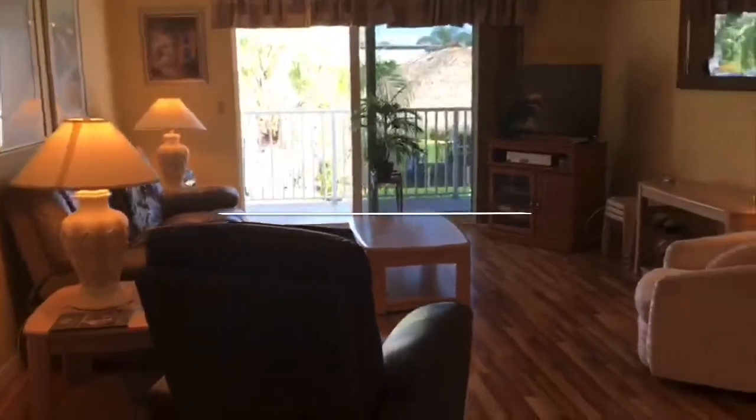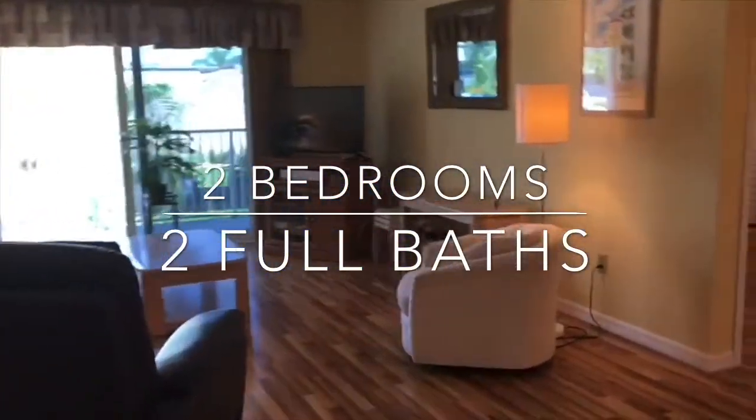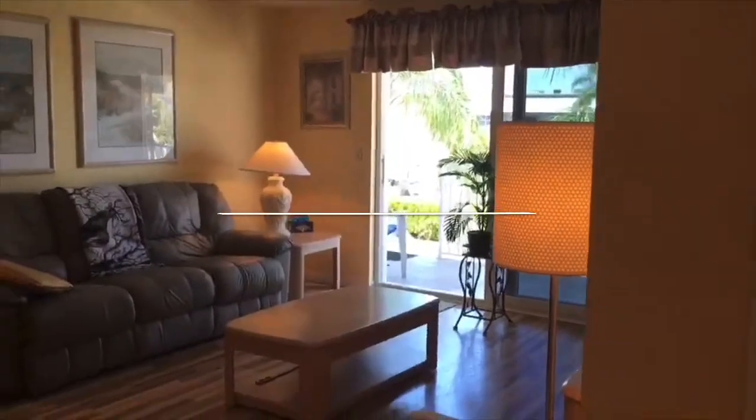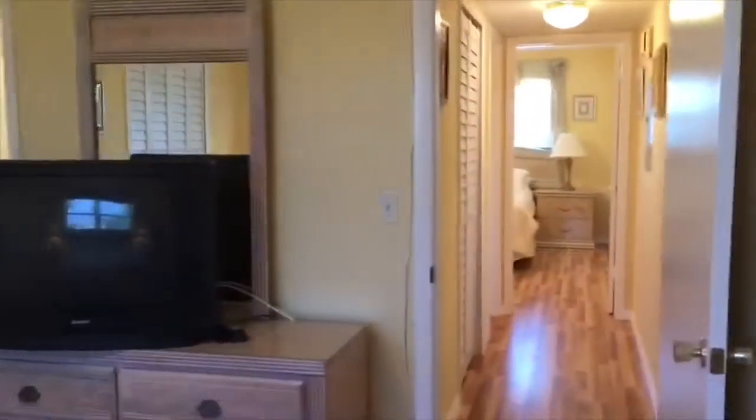It comes fully furnished and turnkey. We've got it listed at $119,900. The owner's done a few updates, put in this nice flooring, all new windows, hurricane impact sliders, nice updated closet doors. This condo has a lot of storage space, which is nice.